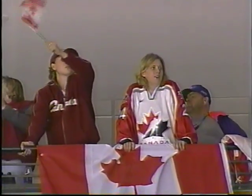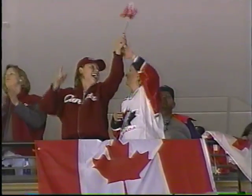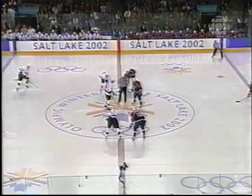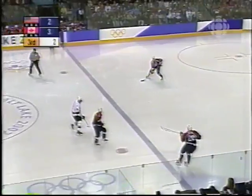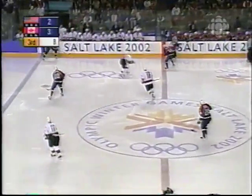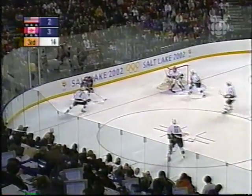The crowd hopefully is ready for this third period. It doesn't get much better than this. One-goal game, third period coming up for the gold medal in the 2002 Olympics. Canada is leading. USA bringing the puck in. Shot in right off the bat to start the third period. And they're in after it.